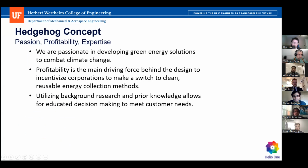So we really focused on 3 aspects for our design: passion, profitability, and expertise. We focused on our passion for developing green energy solutions to combat climate change, as we feel like heliostat technology is the future of clean energy generation. We also created a design that's able to be profitable, as our solution is very modular and low cost. So it's easy to develop large heliostat fields. And we also focused on our use of background research and prior knowledge to make the best possible design.